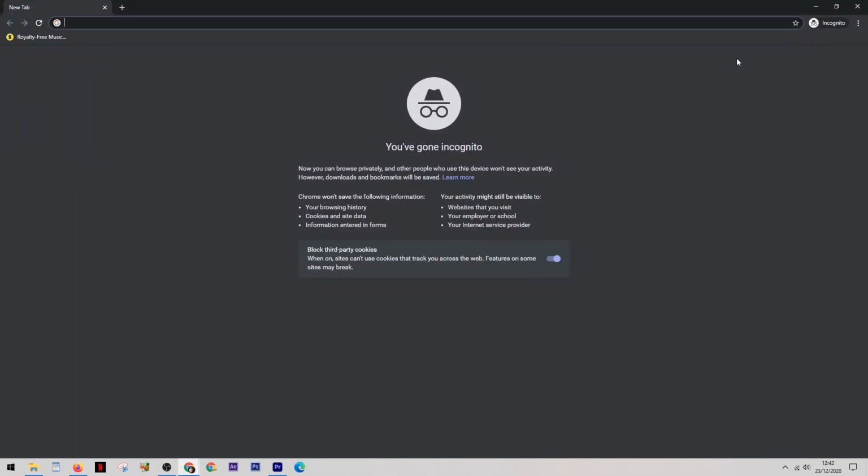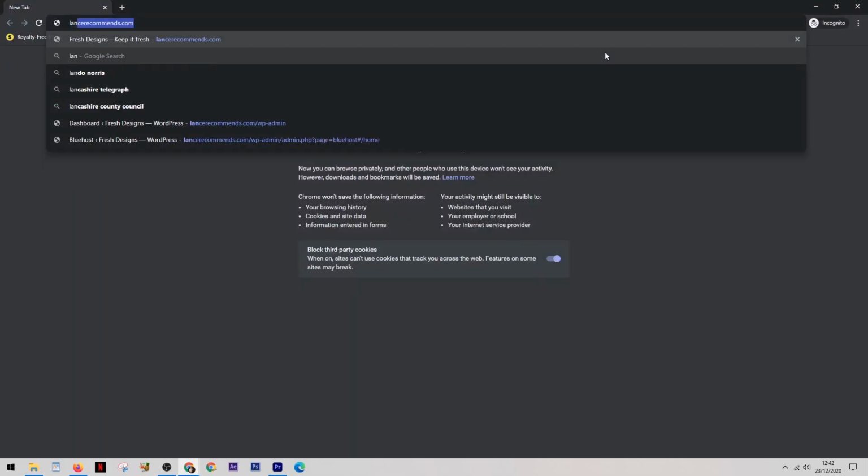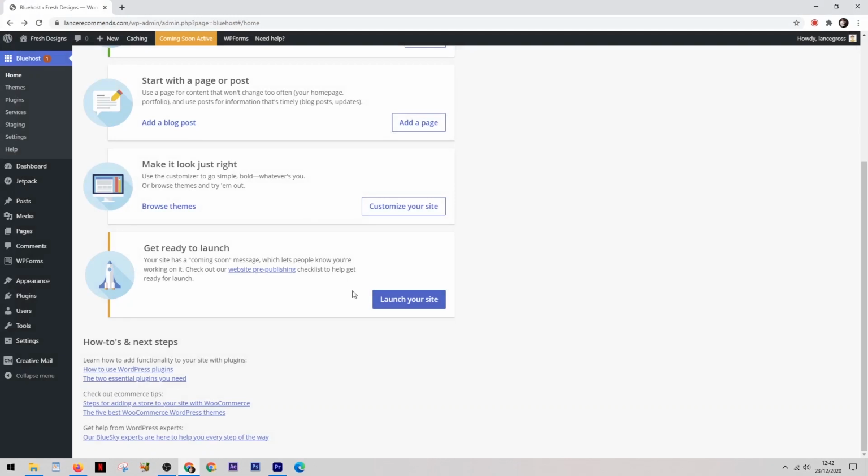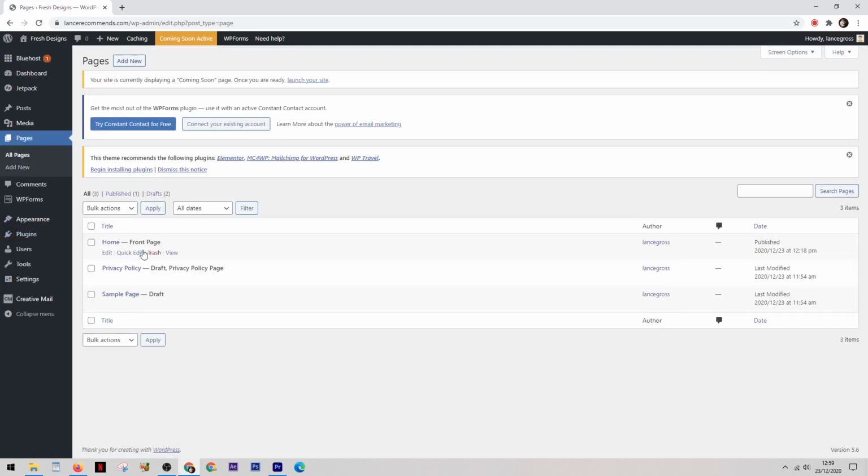Now to see what your site currently looks like from a public user, we're going to go up and use an incognito tab to access it. And as you can see, this is the page that you're greeted with. And the final button on the Bluehost panel is the Launch Your Site button. Once you click this, this will remove that initial landing page and it will take people directly to your homepage of the website. But before you do this, obviously you need some actual content on your site.